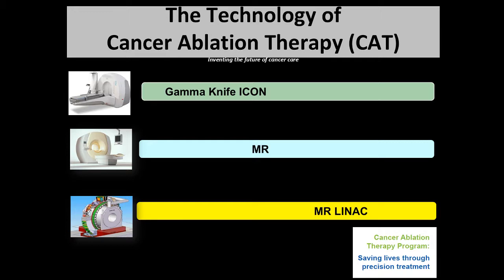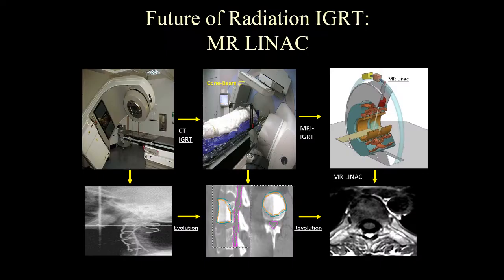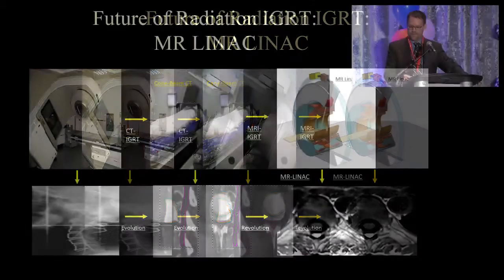But what's next? We've been focusing on traditional ways of treatment, and this is what we think is the future. Radiation for decades has been delivered with something called the linear accelerator, or LINAC. There has been evolution with respect to how we're able to image patients on treatment. It used to be plain X-ray films, and we would use that to localize tumors. On the left, you can see the level of detail that we used to have.